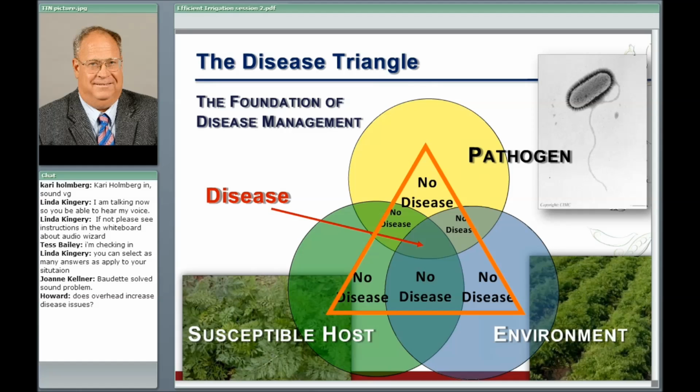I want to move into soils. If anybody has any questions on the disease triangle or anything? Okay. We're going to talk a little bit about soil characteristics because that's extremely important with water use.